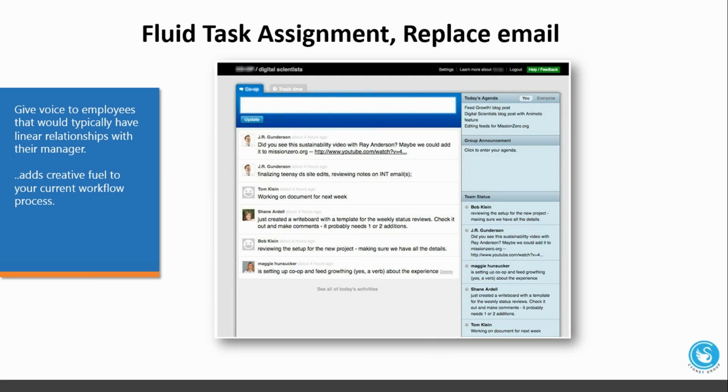Absolutely right. Okay, fantastic. And does Yammer have photos, and can I check into places with Yammer? Yes, but I hope your boss doesn't mind it.